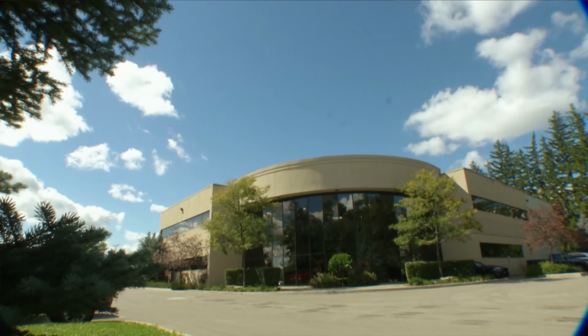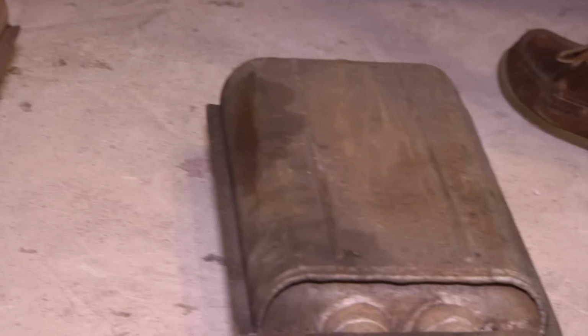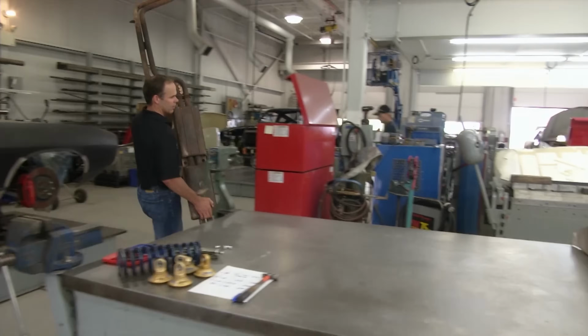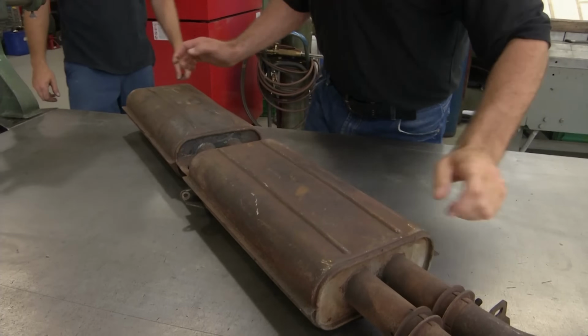All right, bye-bye. The fact that Bill had the foresight to keep the original tires and the original mufflers, even though he had taken them off the car, was incredible. I knew we had to put those parts back on the car. It would probably be the only 275 4Cam in existence with its original tires and mufflers.